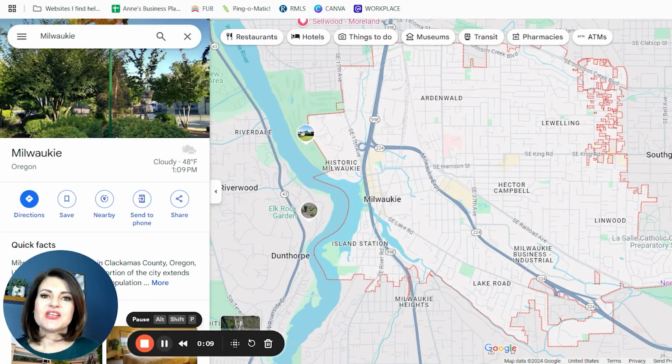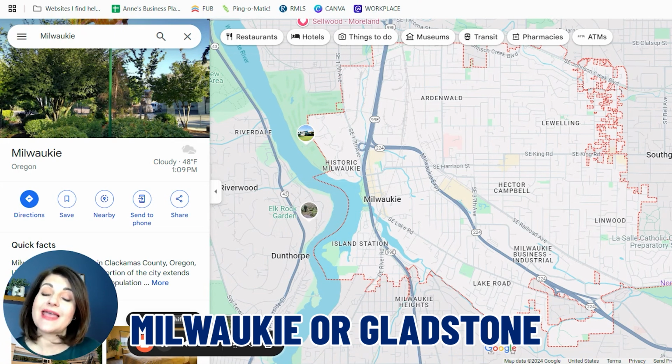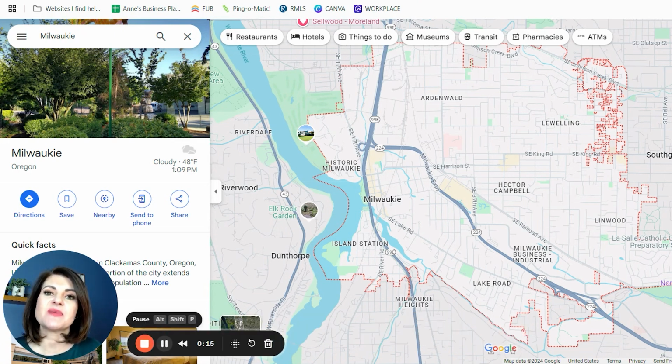In today's video, we are going to jump right into Milwaukie, Oregon, or Gladstone. That's what this video is about, to introduce you to these two cities. One of them is relatively small. Gladstone is just an itty bitty part of the map today, but Milwaukie is a pretty good size in general, which we'll show you. And we help a lot of people make the move to Milwaukie because it's a great option if you're trying to get out of Multnomah County.